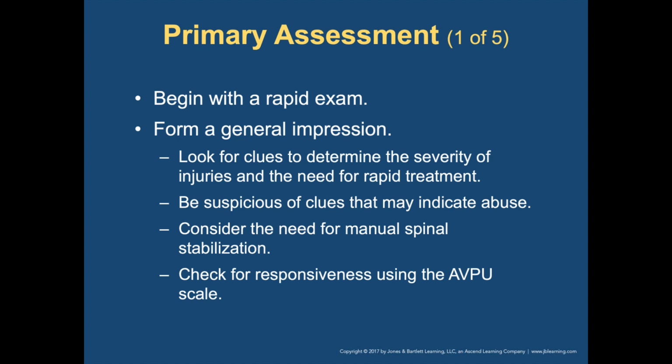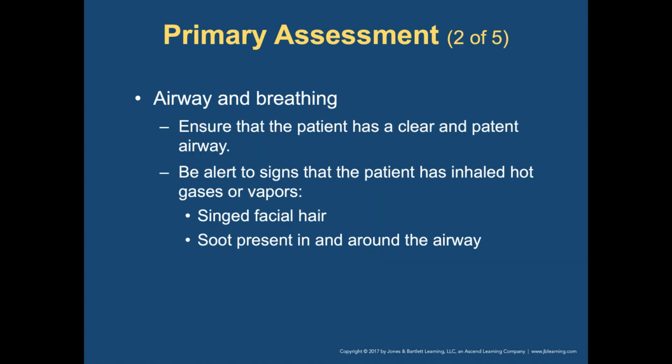Mechanism of injury: assess the scene for environmental hazards, determine the number of patients, call for additional resources. Always begin with a rapid general impression, approving that as you're walking up to them. You want to check AVPU, airway and breathing. Ensure that the patient has a clear and patent airway and it's maintained on their own. Not saying if it's maintained separately that you don't need to keep that medical device on them, because that is true. You need to, all the way to the hospital.